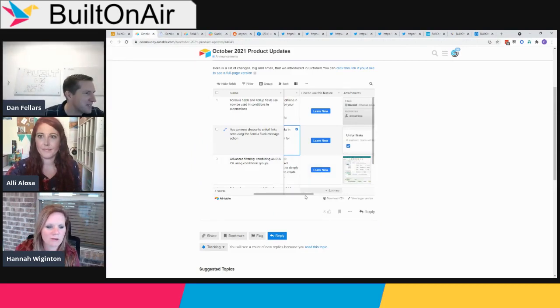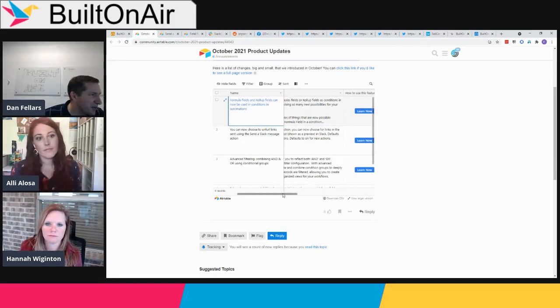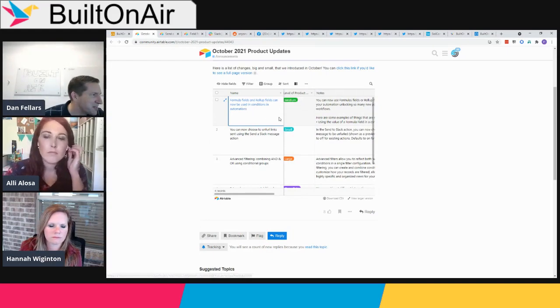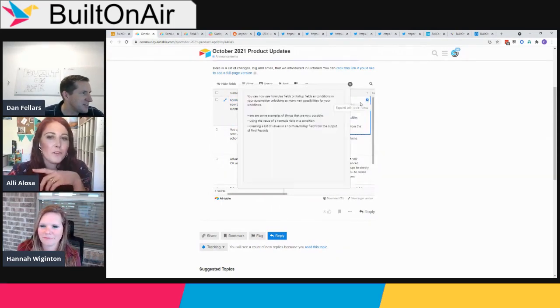And then this was another one that I haven't played with yet. Have either of you played with being able to use formulas and rollups in the automation conditions? I literally tried. I'm a little confused about this. I noticed somebody actually posted about this in the Airtable community. Rebecca did, I think, and I was like, "What does that even mean?"